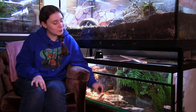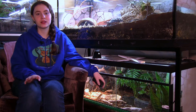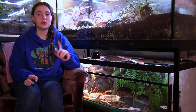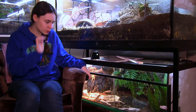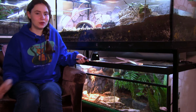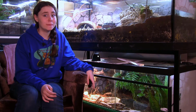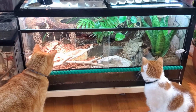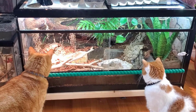It is so much fun watching these guys just chase each other around the enclosure. The valleys are so active, and there are so many little spots for them to poke their little heads out of and hide in, and it's so cute. And I could just sit here and watch them for hours. My cats agree. This is their preferred tank to park in front of and watch the show. The garters are so curious, and they always come up to say hi.